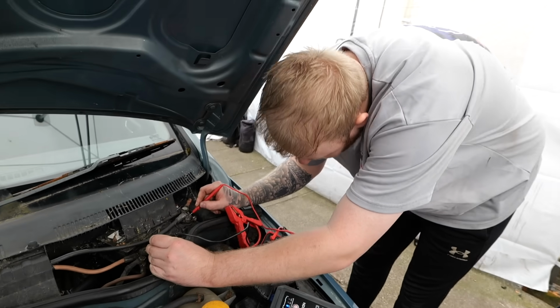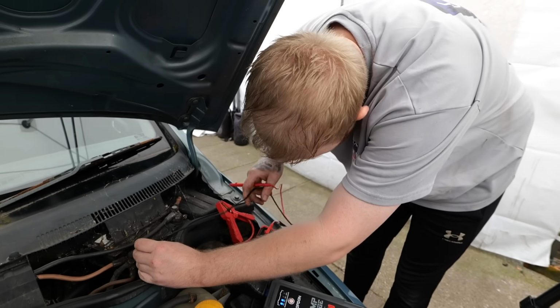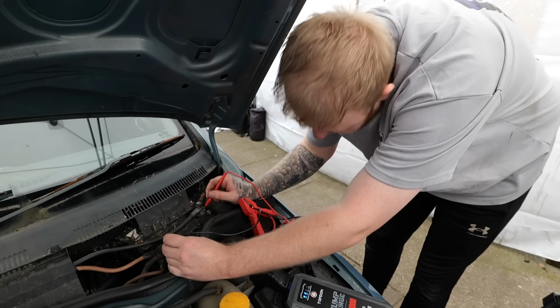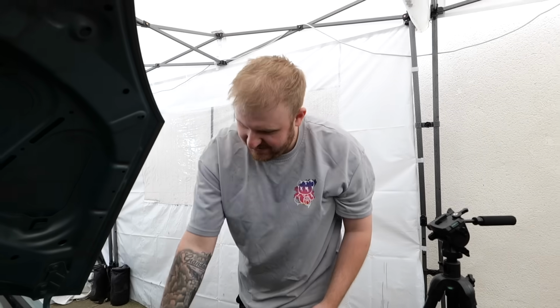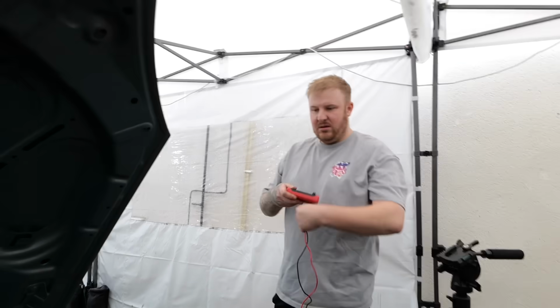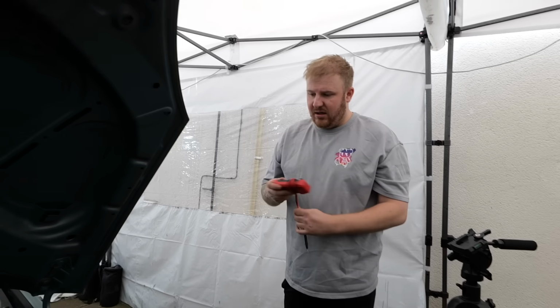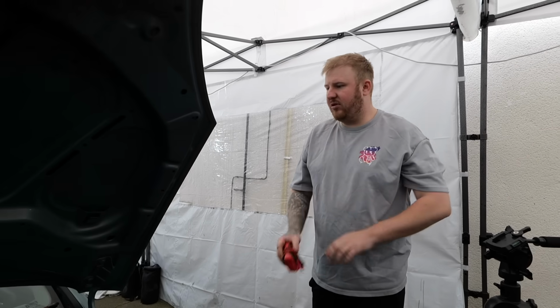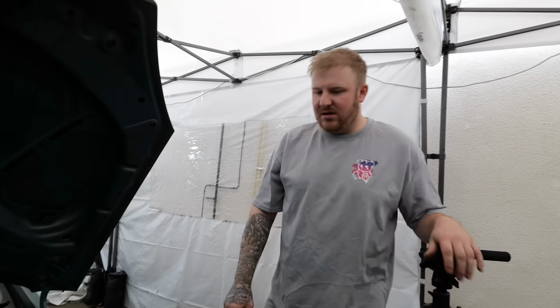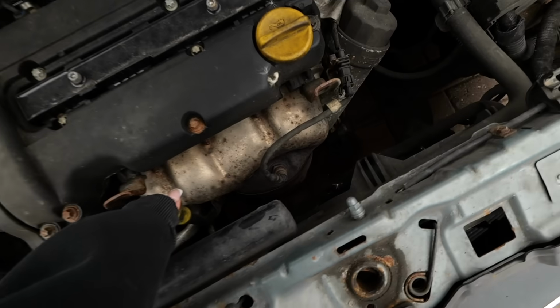Yeah, 3 volts. That's done for, unfortunately. Right, time for a new battery then. I'd say so. I think that'd fix a lot of the problems. To be fair, because a battery can be the source of loads of issues, but it could do with an oil change. Yeah. It sounds really rough. Like it sounds like there's sand in the engine.